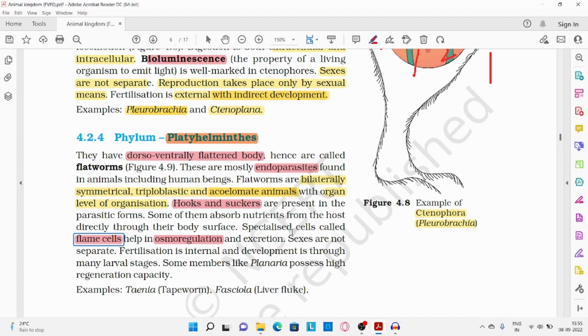Now, first of all, these are also hermaphrodite organisms because sexes are not separate. Fertilization is internal and development is through many larval stages. So they have larval stages of development just like Ctenophora, but the difference between them and Ctenophora is that fertilization is internal, unlike Ctenophora which has external fertilization.